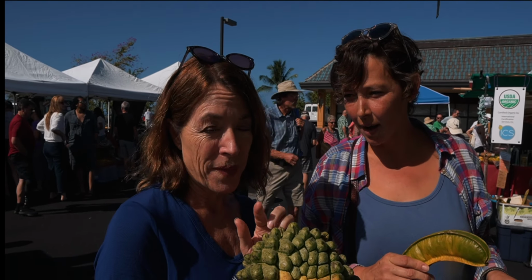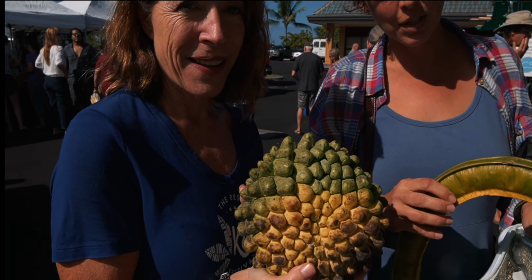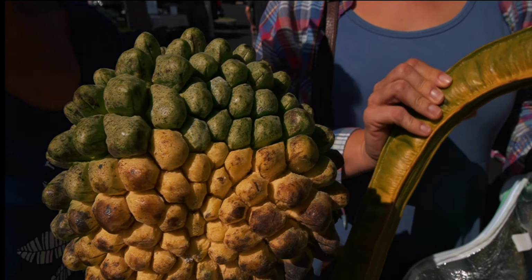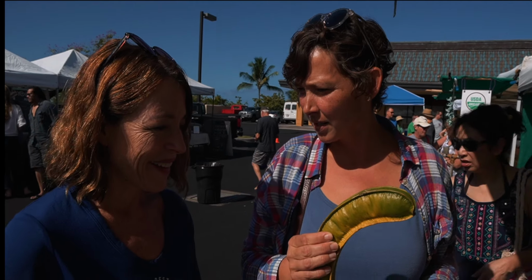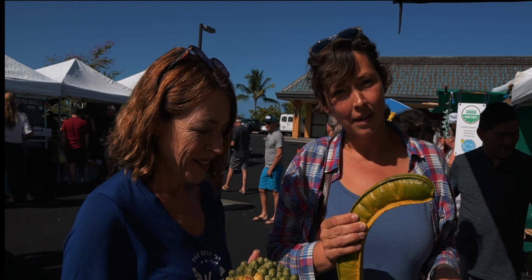Relinia, like soursop, rare and delicious. And then ice cream bean is like cotton candy. You just break it open, and it has this white, cottony, sweet fruit inside.